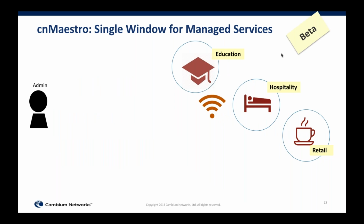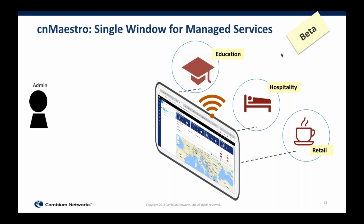Something we've introduced recently and is at the moment in beta is the managed service provider interface. Now, a lot of our VARs are today going into the managed service. And a lot of Wi-Fi users no longer want to manage the Wi-Fi themselves, but instead want somebody else with a technical proficiency and with the IT expertise to manage the Wi-Fi network. We see this happening in education, hospitality, retail, and many other verticals. cnMaestro lets you do that.